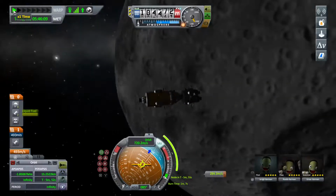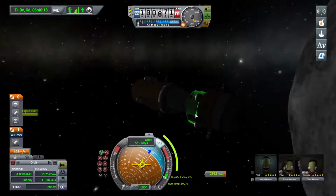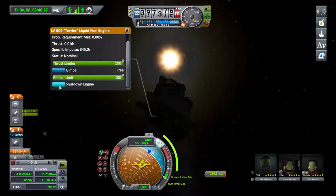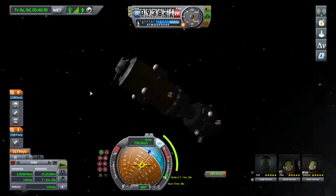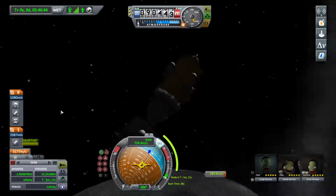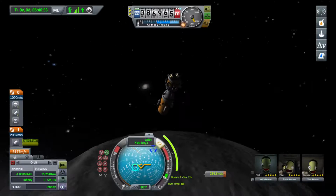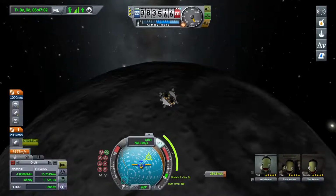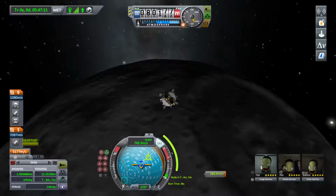Why does it say I have 493 meters per second? Oh, that's why. Because for some reason, these two engines are on. And make sure I'm controlling it from the right spot. There. Still got some time. Ooh. Sorry about that. I'm vaping. It's kind of loud.